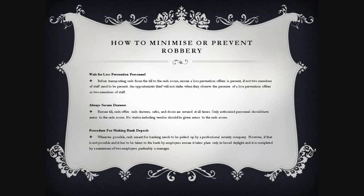Only authorized personnel should have access to the cash room. No visitor, including vendor, should be given access to the cash room. Procedure for making bank deposit. Wherever possible, cash meant for banking needs to be picked up by a professional security company. However, if that is not possible and it has to be taken to the bank by employees, ensure it takes place only in broad daylight and is completed by a minimum of 2 employees, preferably a manager.